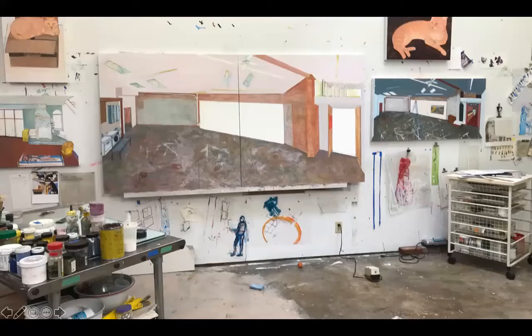And so this is a snapshot of my studio taken just the other day. And since mid-March, like everybody, I've been more or less home in the studio or in my garden or food shopping, or thank goodness I have a dog. I walk the dog.